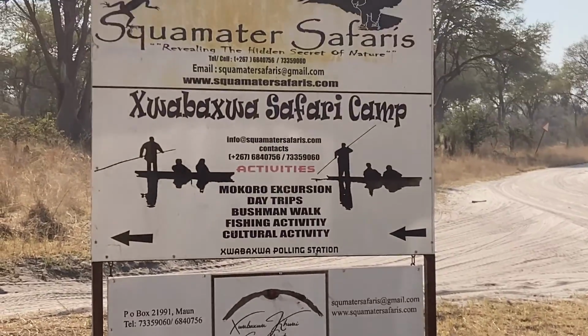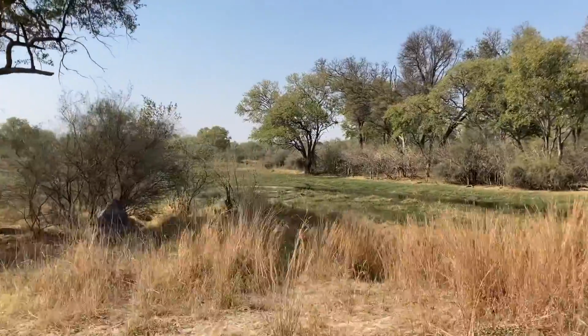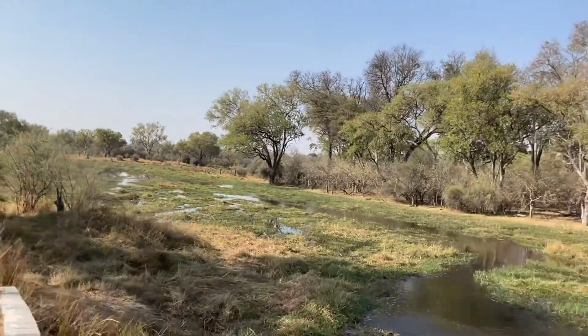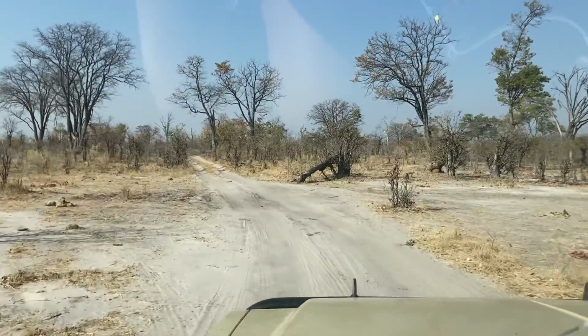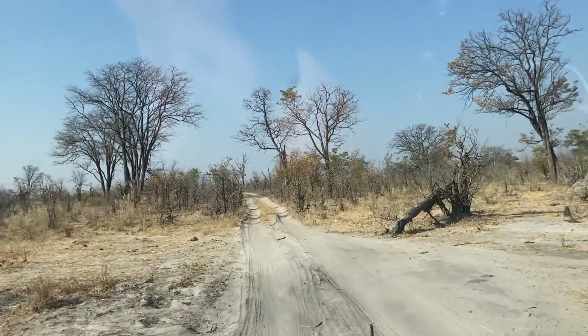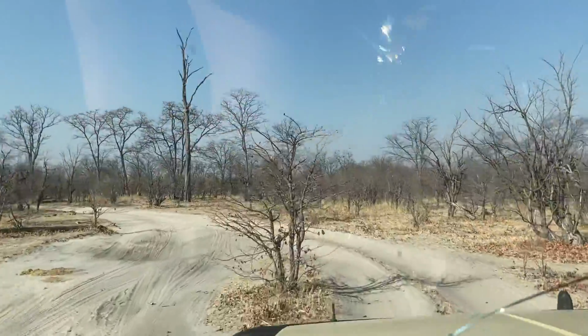And we were back out at it again. We knew those lions were around. We weren't sure if they had crossed over from the other side yet, from the Mokotlo side to our side. So we decided to drive back in that direction again.